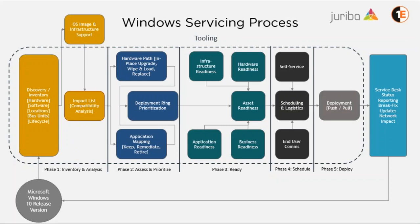Okay, so let's look a bit more into the process of updating your devices from Release A to Release B of Windows 10. As you'll see, this isn't just a technical process, which is the common pitfall that quite a few organisations fall into. Now, at Juriba, we typically break this cycle into 5 distinct phases, and you can see these running along the bottom.